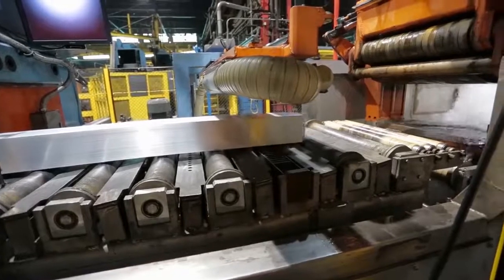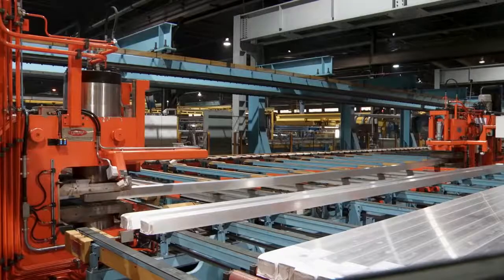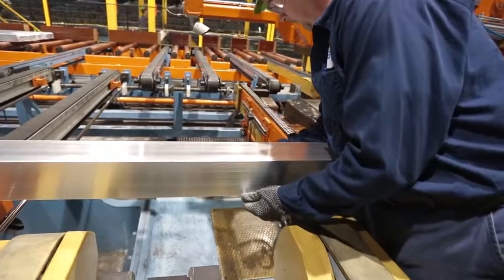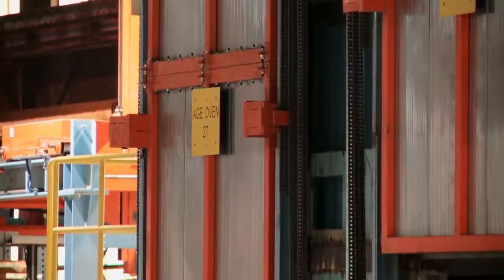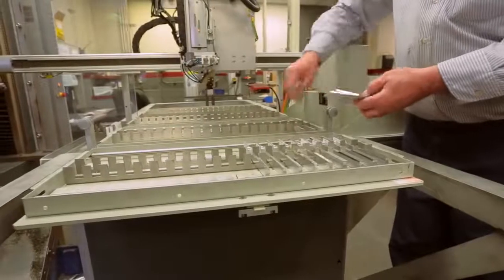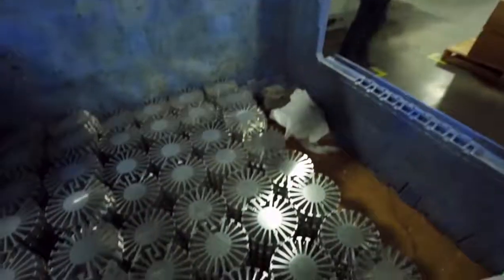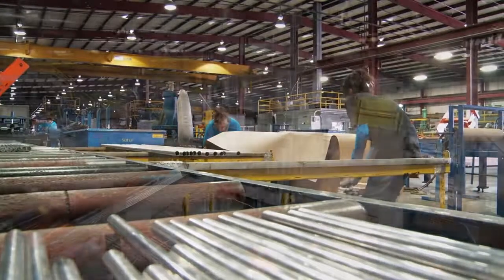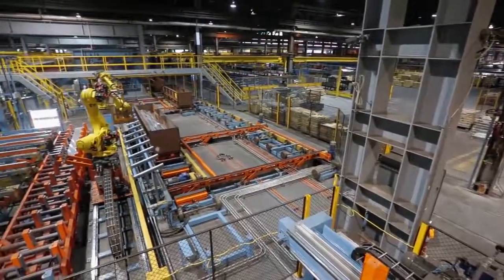Once the material is extruded, it will be cooled by quenching, stretched for straightness, sawed to working lengths, and then inspected. Finally, the extrusion is aged to desired temper, tested for physical and chemical properties, further fabricated as required, and packed for shipment. Let's look at each step more closely.